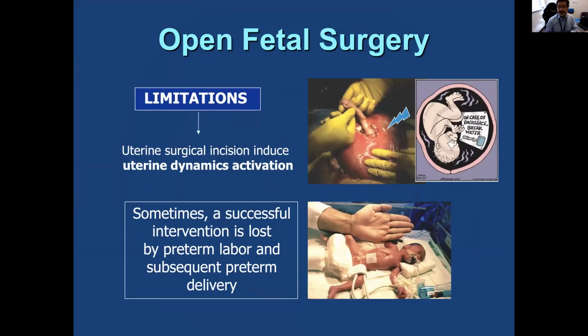But there are some limitations of open fetal surgery, as you can understand. Opening the myometrium means that the contractions can start, even though we use very strong tocolytics to keep the uterus quiet. Sometimes there's rupture of membranes, labor, and then a few days after the surgery, we can lose a baby that was perfectly well operated.